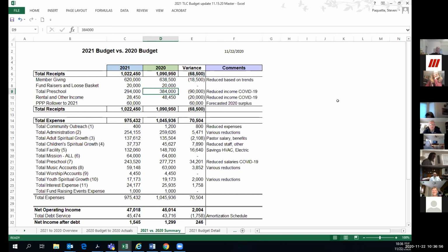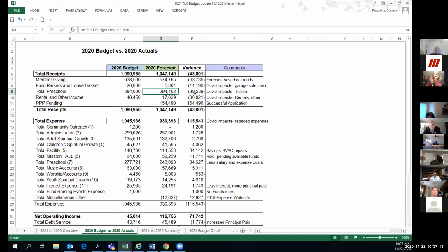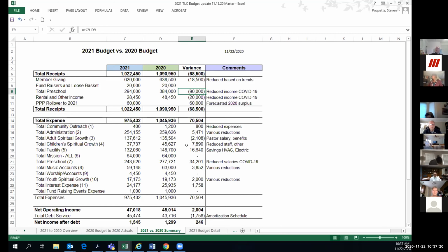The preschool, that 90,000, may look pretty close to what you recall seeing as the results we're forecasting for the year. Going back to the other screen, we're right around a 90,000 reduction. It's a similar scenario, anticipating reduced income there, certainly for the first 6 months. The rental and other income, especially the rental facilities, is typically about 40,000 in our budget. We said let's cut that in half, assuming that in the first half of the year we're not going to be renting out our facility.